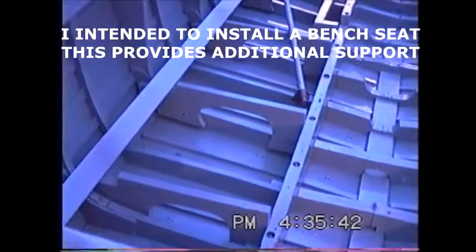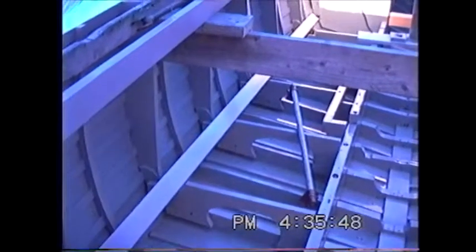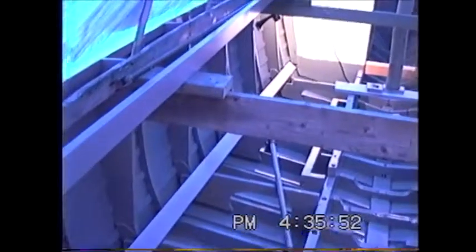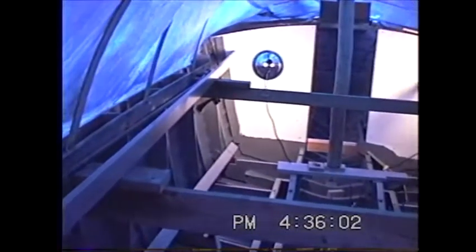All the floor beams are now in the boat. They were made, and that long piece you see down there in the bottom was a 4x4. It's been cut in half now. It's 1 5/8 by 3 by 12 feet long. These pieces up here will replace these pieces here, so they're 7/8 inch thick by 3 by 14.